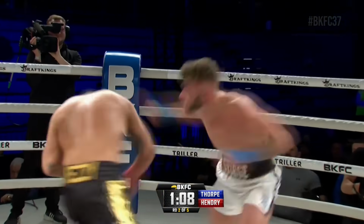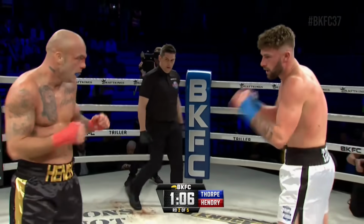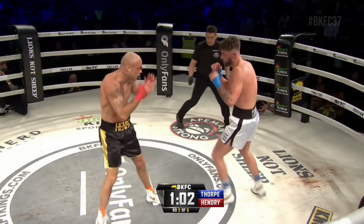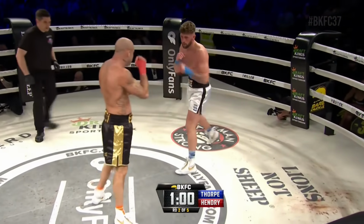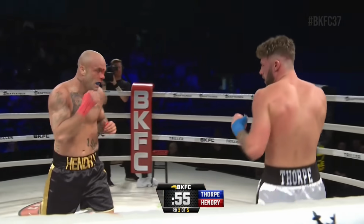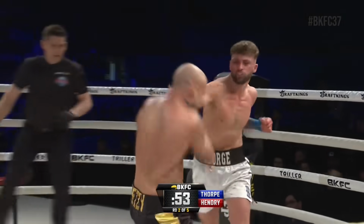Hendry again with the jab, looking for the entry, can't land the right hand. Look at the mouth right now. When Hendry hits, his mouth is open, mouthpiece coming out. He can't do that. Thorpe hits him in the right place, that mouthpiece is going to go flying out. Smear of blood on the face of Jamie Hendry.